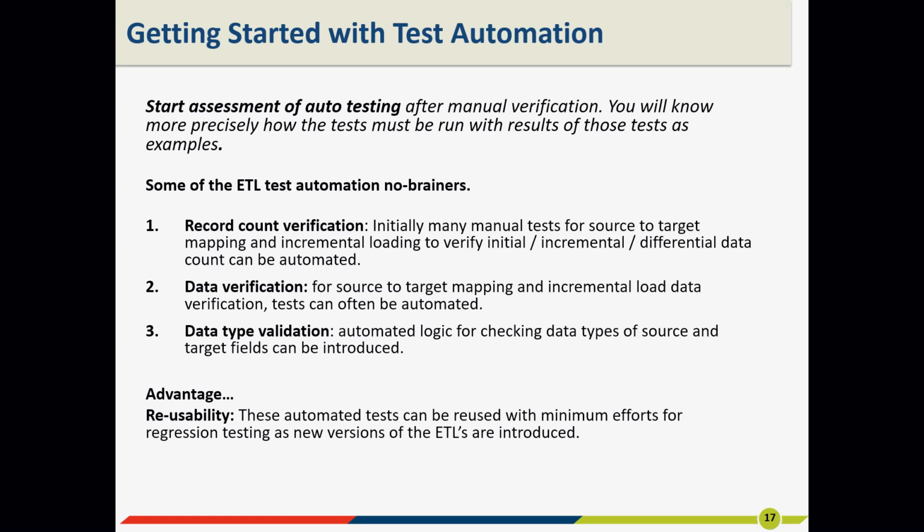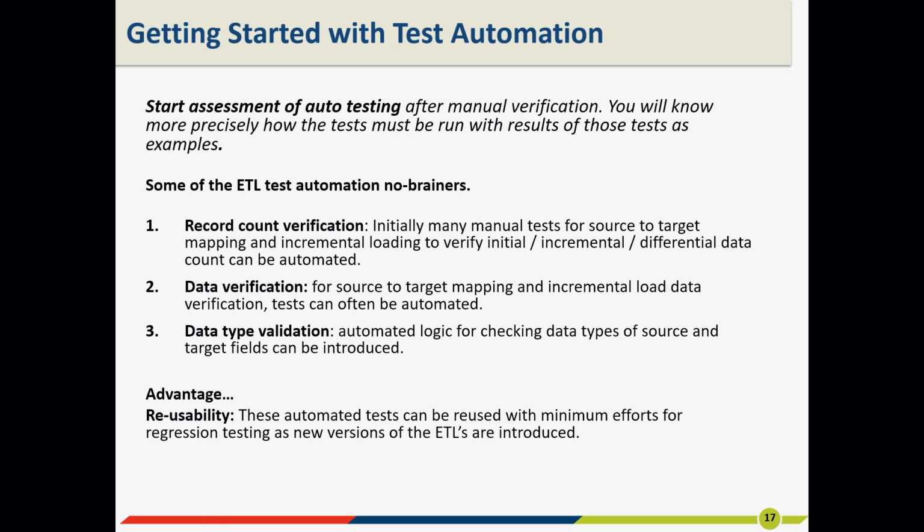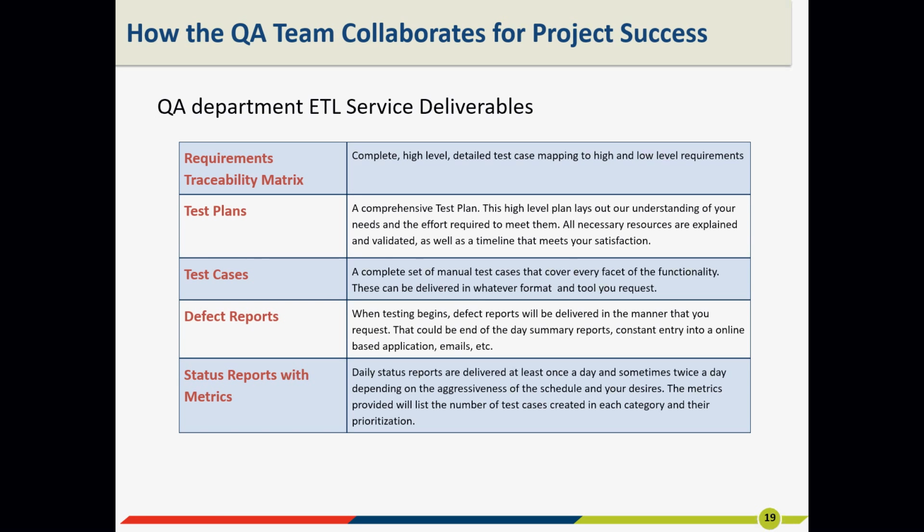Record count verifications and data verifications in one respect or another, and data type validations, can be relatively easily automated, or with tools such as I showed just a moment ago. These have quite a bit of capability that can be generally used across data warehousing and BI projects.